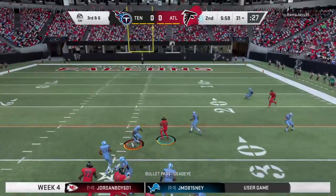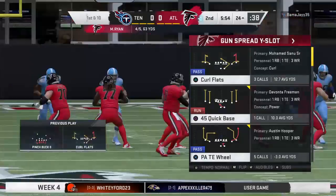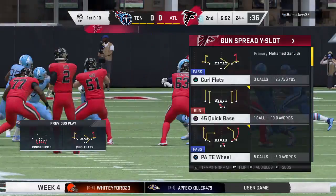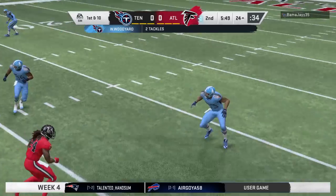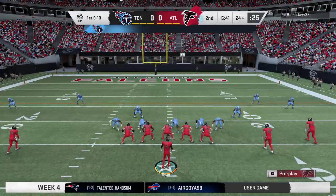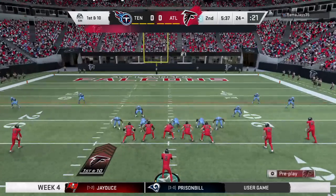From the gun, it's Ryan. Now he'll dump it underneath to his running back, complete. And he gets the first down here as he's taken down at the 24. And the Falcons first down. First and 10 at the 24-yard line.